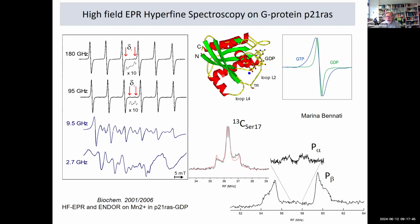One of the beautiful paramagnetic centers you look at with high-field EPR is half-integer high-spin systems like manganese. And here you see, for example, a biological system: manganese replacing magnesium in a p21 Ras G protein. And you see, if you go up in frequency, how the central transitions become narrow and how they spike up. And they become really so narrow.